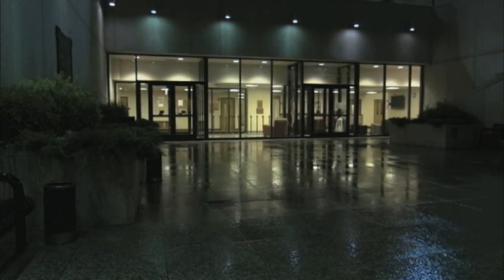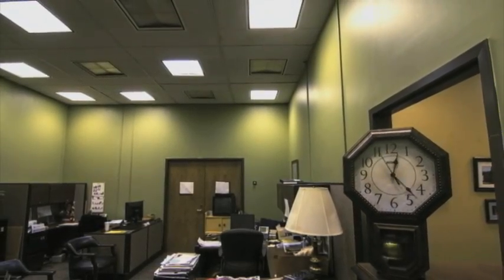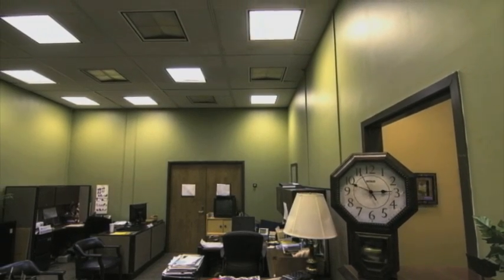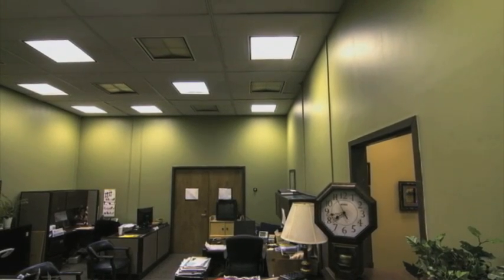Let there be light, and a lot of it at Legislative Plaza in downtown Nashville. You can never turn the lights off when you leave. They're just always on. State Representative Sherry Jones says in her 20 years here, the lights in the offices and halls stay on 24/7. Don't believe it? Watch for yourself. We let our cameras roll all afternoon, overnight into the next morning, and they stayed on the entire time. At home, when you're trying to save money, you turn the lights off. So if we're going to try to save money, we need to be able to turn the lights off.